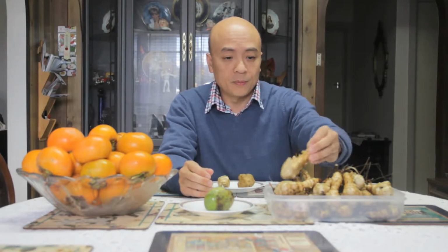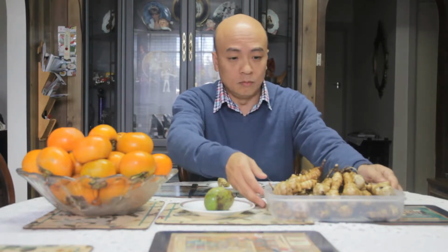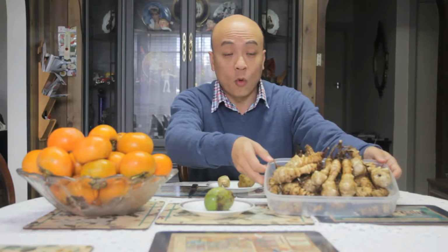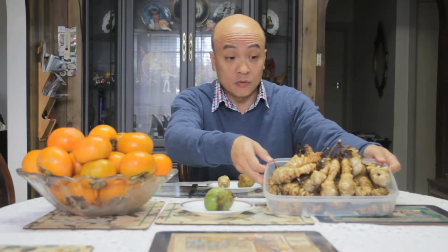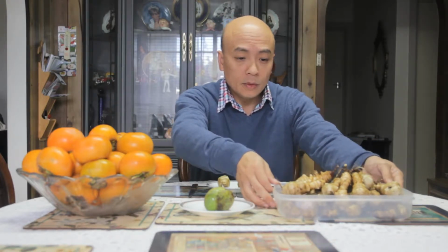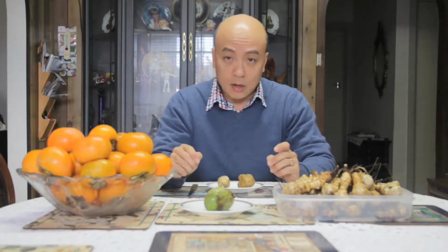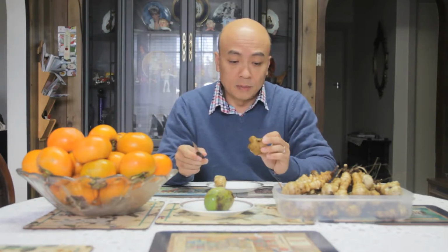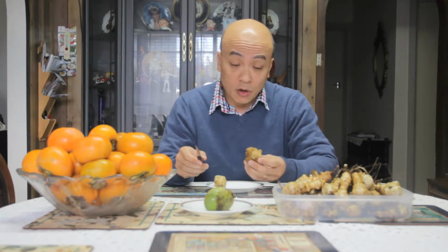So these are our Jerusalem artichokes, and we dug them up this morning. You can see there, it's quite a few. These are the tubers from a total of four plants. Now you can either eat them raw or just boil them up like a potato. So we'll try the boiled one first to see what it's like.